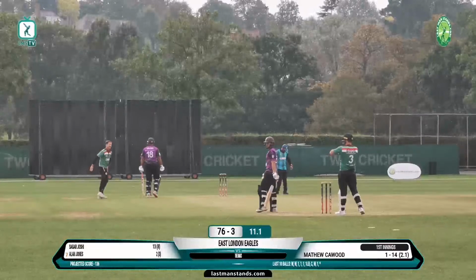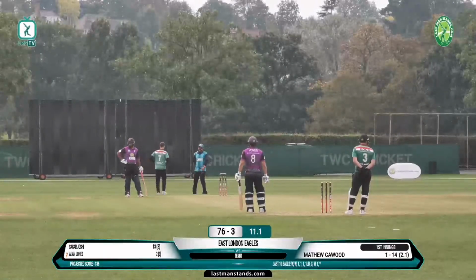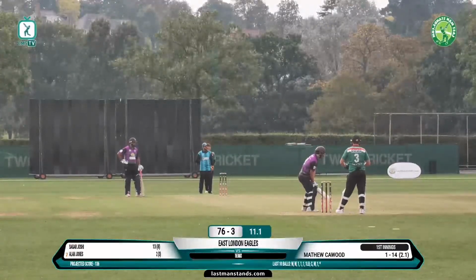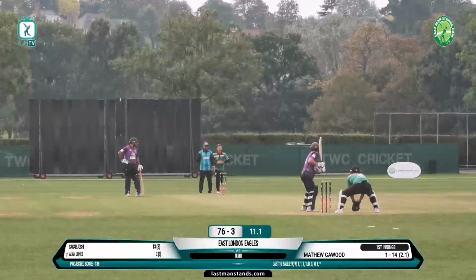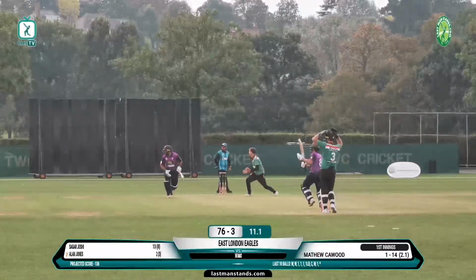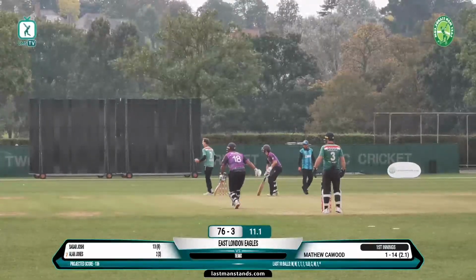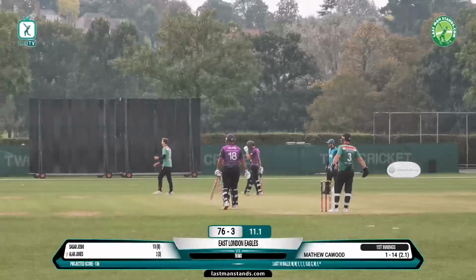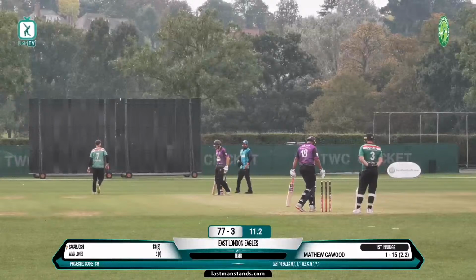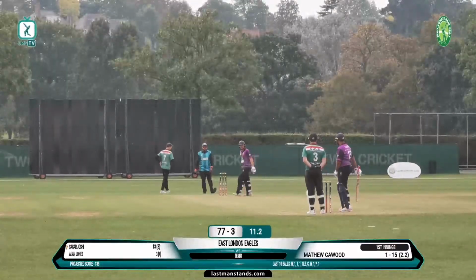Great line there from Matt Cawood. He's saying to Jones, "I'm going to go wicket to wicket here. You go across the line and you miss, you're going to be LBW or bowled." Really interesting phase of the game here. That's a great shot from Jones, just uses his feet. Superb fielding again from the skipper out there. That looked to be 2, but he really covers the ground there. Well, leading from the front.